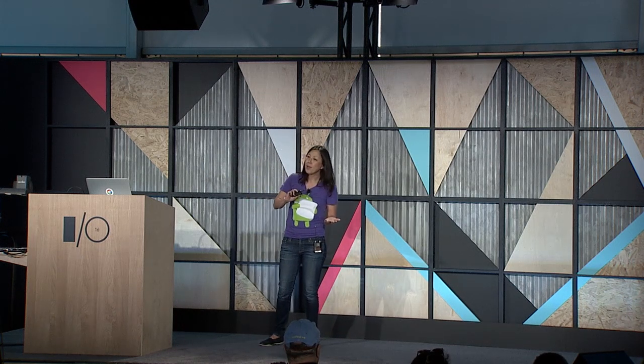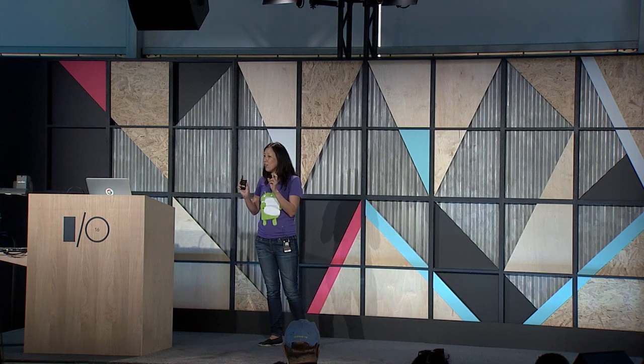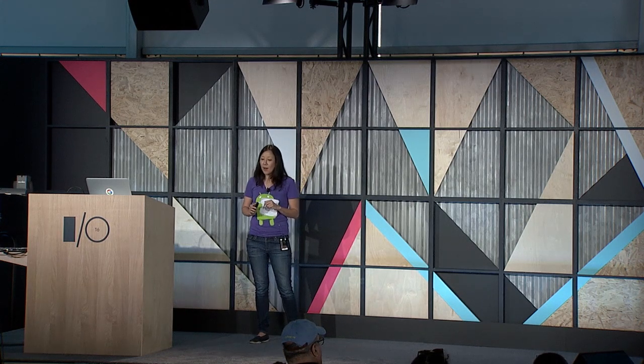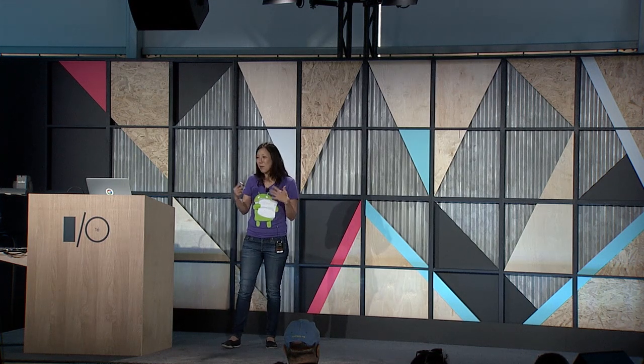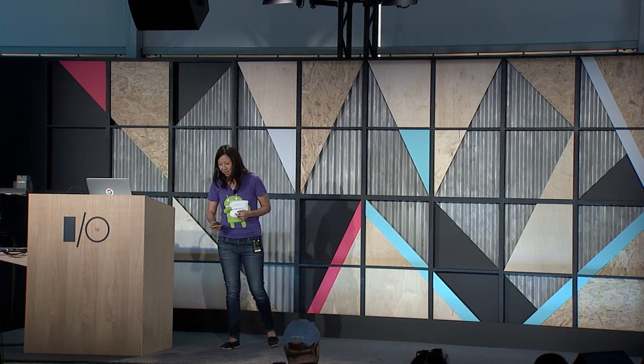So the family group and the family payment method are things we'll be continuing to build on this year. And you probably saw a little note in your inbox yesterday about Family Library, which is coming. I don't have more to share about that at this moment, but you can expect a little bit more news on this in a few months.